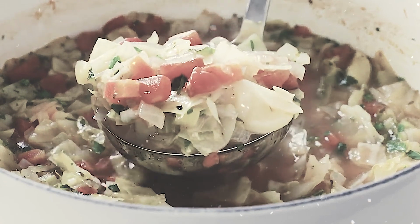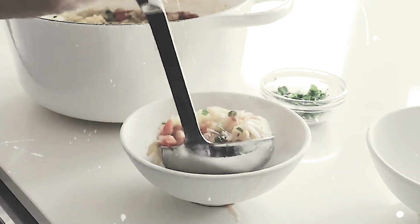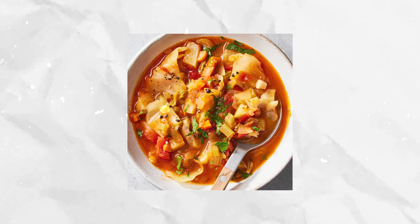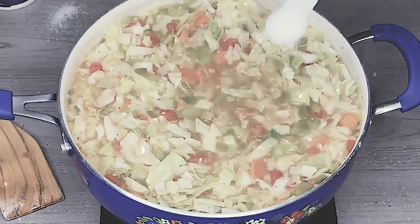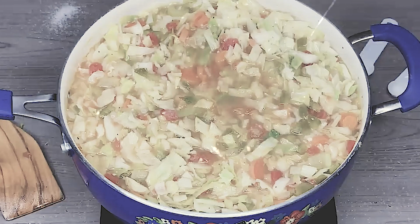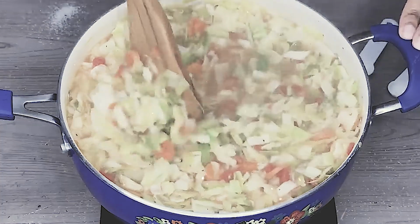The beauty of cabbage soup lay in its adaptability, its ability to welcome whatever scraps and odds and ends were on hand. There was no fixed recipe, just a rhythm and instinct passed down through generations. You'd begin with a pot of water, sometimes plain, sometimes boosted with a scrap of meat, a ham bone, or even just a crumbled bouillon cube if that's all the pantry allowed.